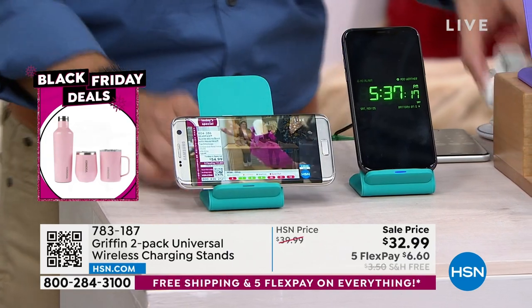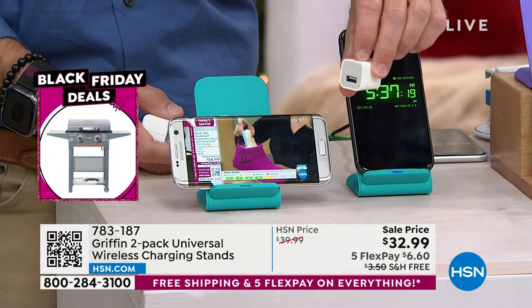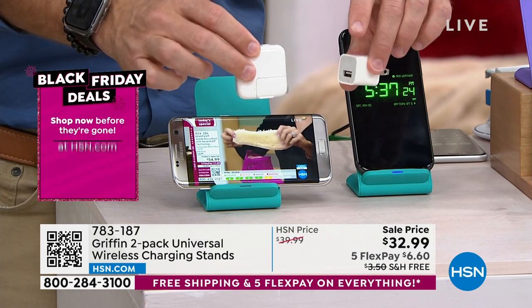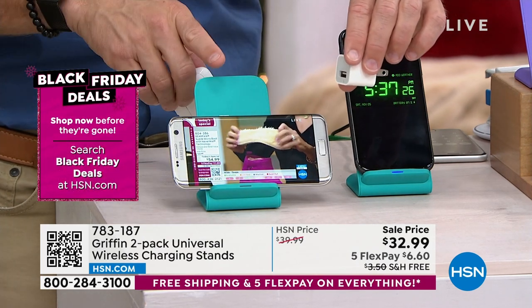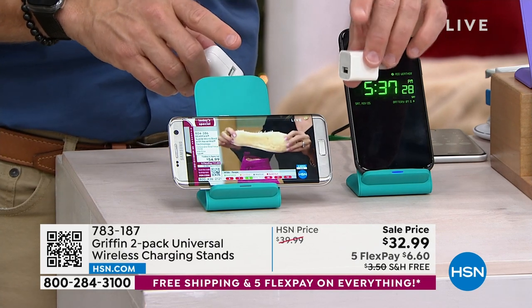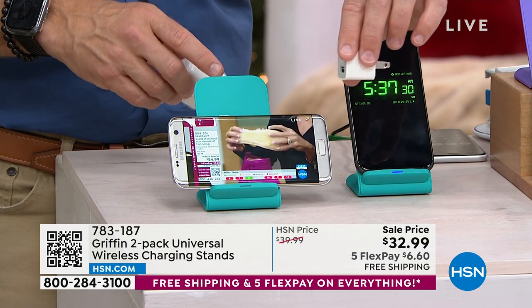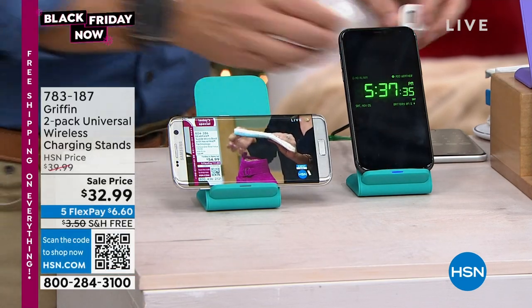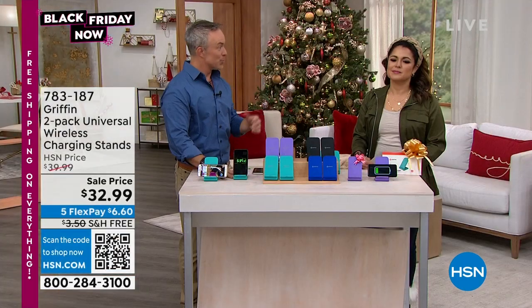One little public service announcement. If you're still plugging in to something that's this size, you probably want to upgrade your power brick to a larger one. That larger size is going to pull more power, giving you a faster charge, giving you a more universal charge. Good call. So if you do plug in something like this, it'll still work. It just might take a little longer. But if you could upgrade it, and by the way, we have some on hsn.com from Griffin, you will get that faster universal charge.